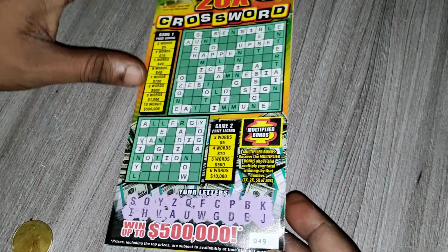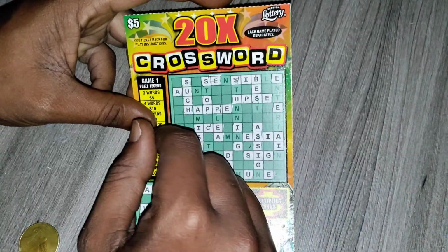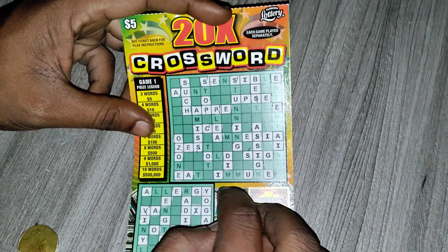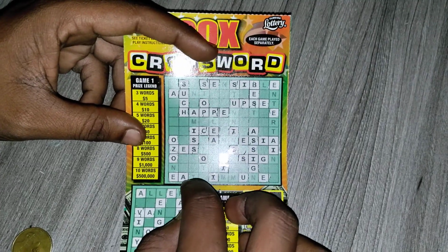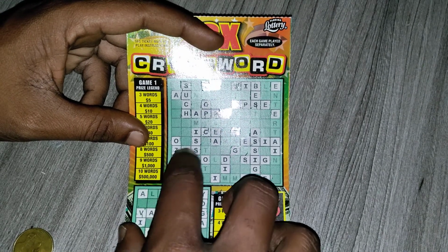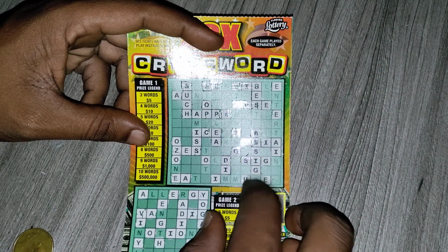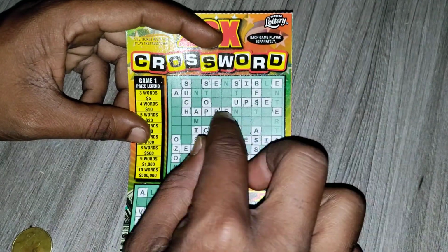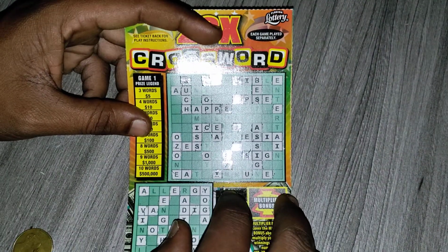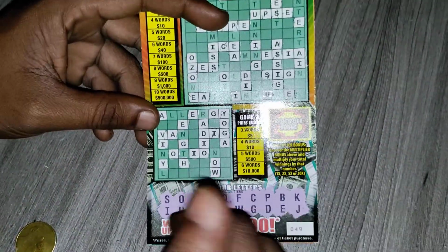So let's see what we have on ticket 49, guys. 20X Crossword. As you can see in game one, I'm missing a T for stop, T for upset, the M for dim, T for E, 2T for assist, the N for ozone, the M for miss, the L for plea, the N for sign, the N for assign, the N for happen. The only two words that we have are such, that's one, and we have ice, that's two.